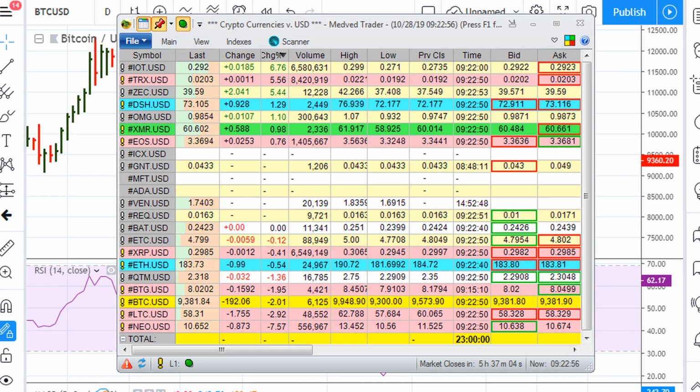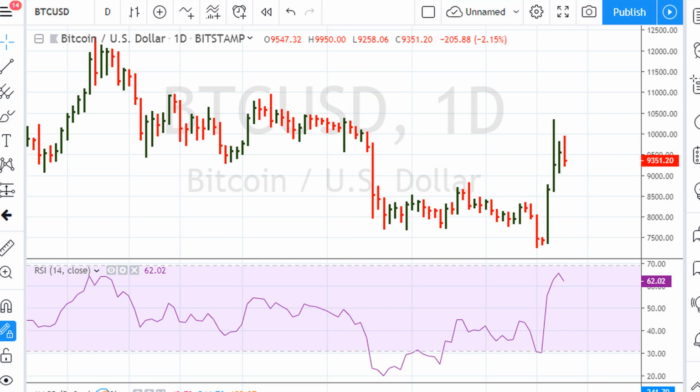Let's take a look at the cryptos, in particular Bitcoin, for October 28th, 2019. We can see the market is called slightly down for this day. Let's see how things are shaping up, and we're going to be taking a look at the daily chart and also the 4-hourly chart. So let's go to the charts here, and we can see again for October 28th, 2019, Bitcoin is called down, trading at about 9,380, down about 2%.